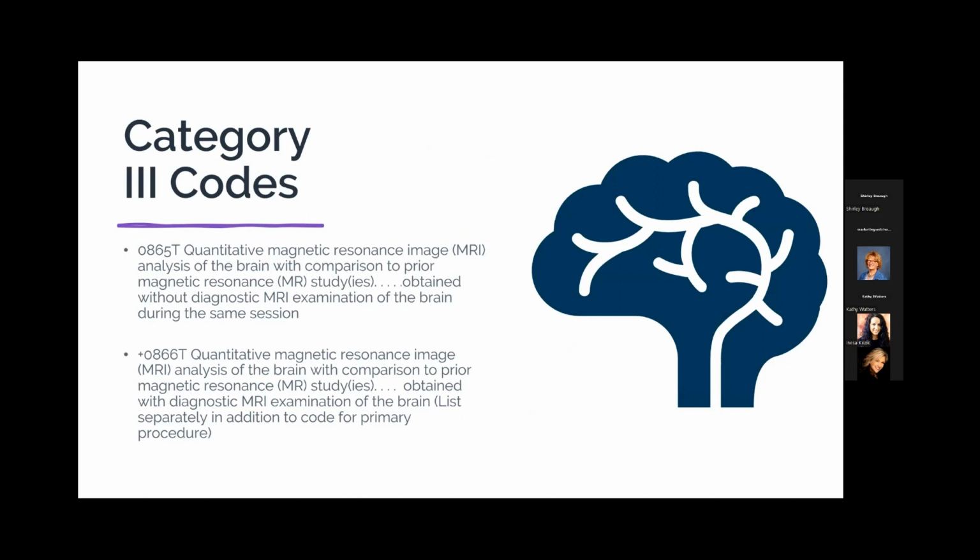Next slide, please. 2 new Category 3 codes in this area, 0865T and 0866T, have been established to report quantitative MRI analysis of the brain. To provide guidance on the addition of the new codes, multiple parenthetical notes have been added to instruct users on the appropriate reporting of these codes. These codes are for the analysis of the brain with comparison to prior magnetic resonance studies obtained without diagnostic MRI examination of the brain during the same session. And then the add-on code is for the analysis of the brain with comparison to prior magnetic resonance studies obtained with diagnostic MRI examination of the brain for additional services.